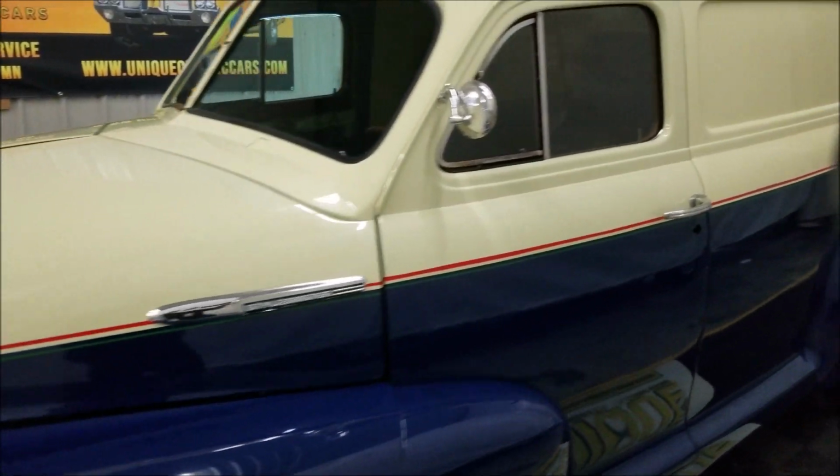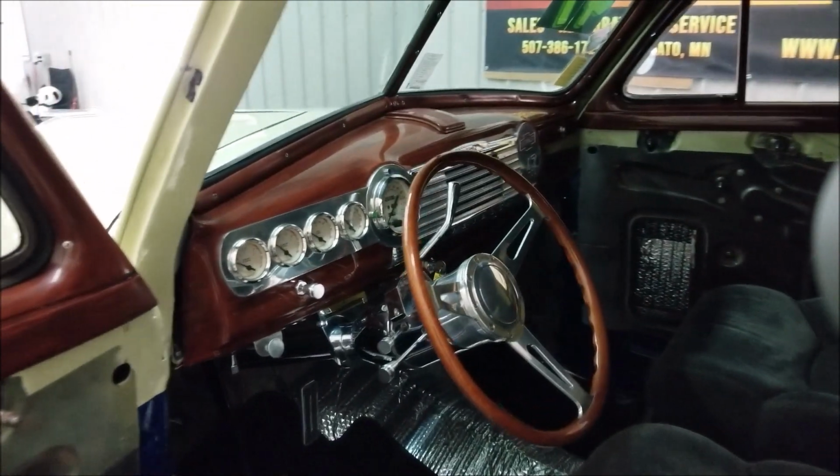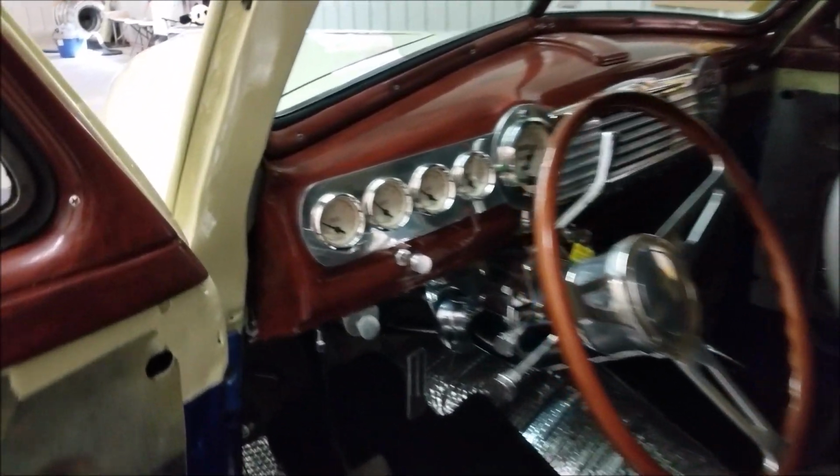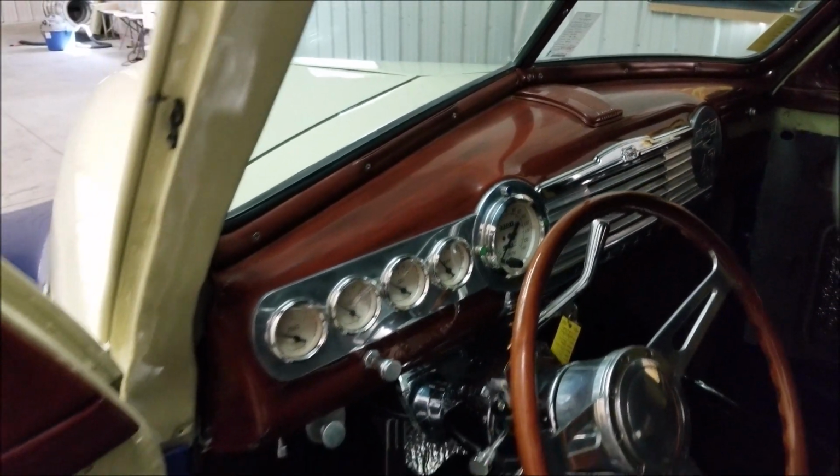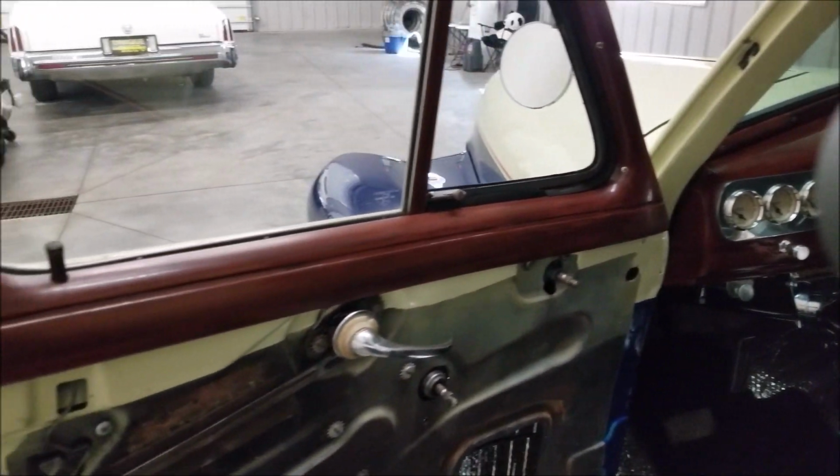Very cool looking street rod. Let's go ahead and check out the driver's side here. Like I said, tilt column. You can see all recent aftermarket gauges, but the dash is finished off very nicely. And again, window trim and everything.